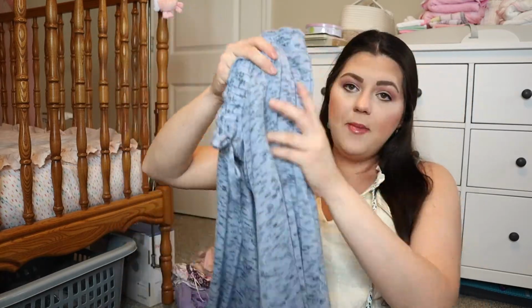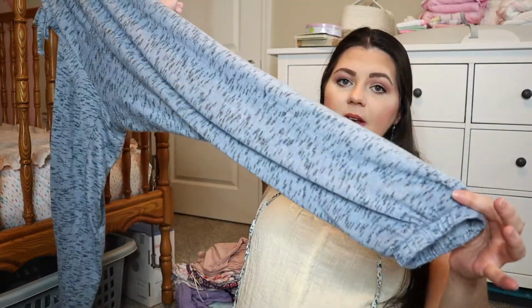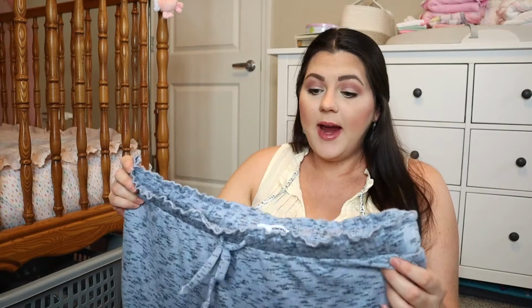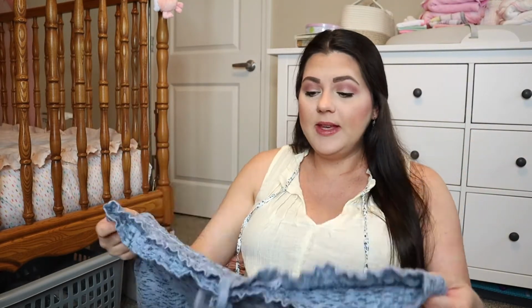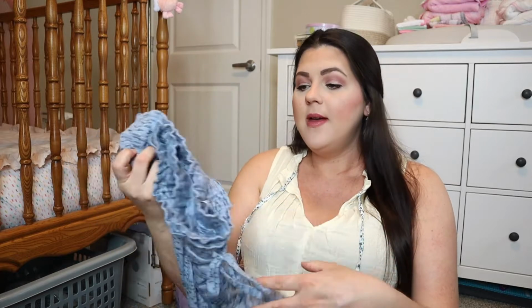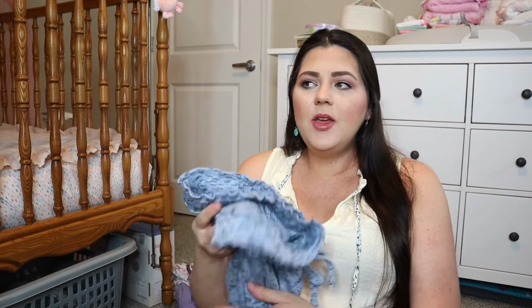Something else I found at Kohl's were these Sonoma sweatpants. These were $8 on the clearance rack, and I have worn the heck out of these. If I'm at home, I'm probably wearing these. They're so soft. I wish you guys could feel them. So go to the clearance rack and look for sizes that are bigger and see what you can find. There are so many ways you can save money shopping, and looking on clearance racks or shopping at places like TJ Maxx has been a huge way that I've been able to save money.